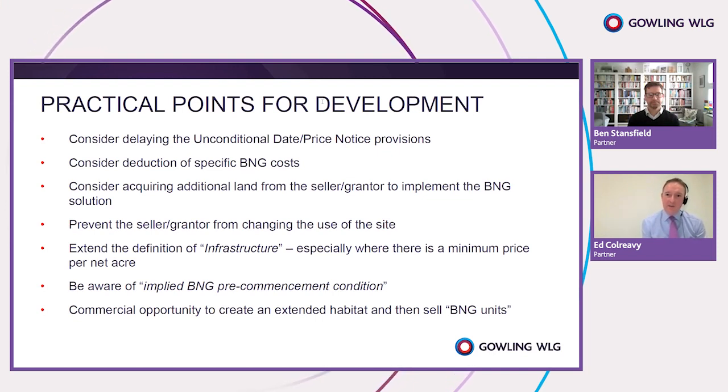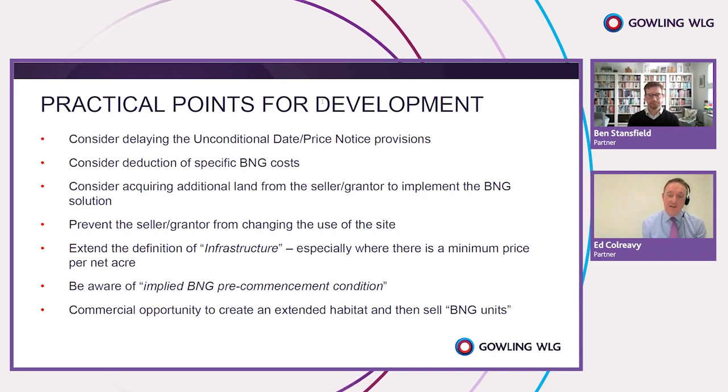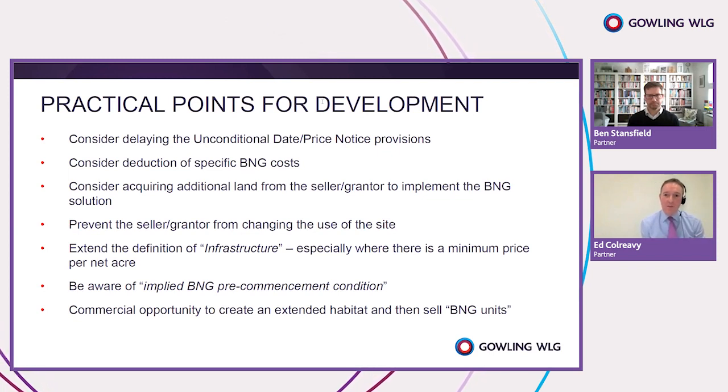Are we going to be able to deduct the cost of paying for units from a third party, or credits from the Secretary of State, or buying third party land in? All of that needs really careful thought, and particularly where you've got minimum prices as well. Just be really careful of those, particularly on a gross acreage basis, and particularly where there's fixed price land transactions. So just be really careful about that.